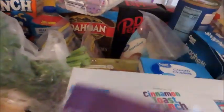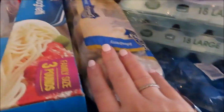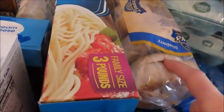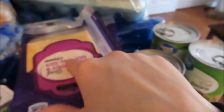Some shredded cheese. Some bagels. This is like normal, weekly things. This is so quick for either the boys to grab when they're running out the door, or my husband will just eat one of these whenever he's feeling snacky. 2 things of cheese. This is pretty typical for us. I don't buy the pre-cut cheese for cheese and crackers and stuff like that. I just literally square these off and pack it in with their lunch, and they're good to go.